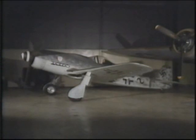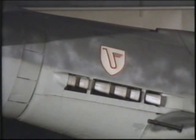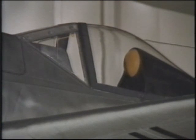The Focke-Wulf designers solved the problem with the 190D model. The long nose now housed a large, water-cooled inline engine that was originally intended for a Junkers bomber. As with the early prototype, the extra weight in the front end had to be compensated by extending the fuselage behind the center of gravity.